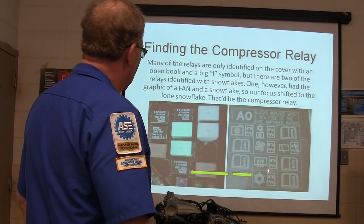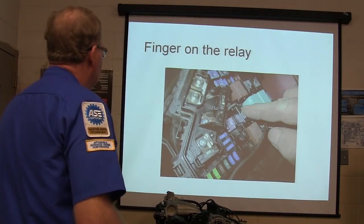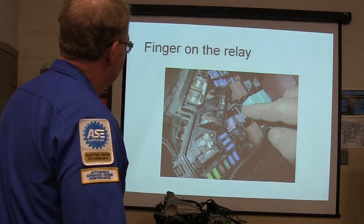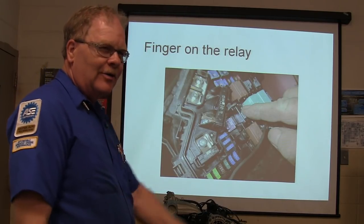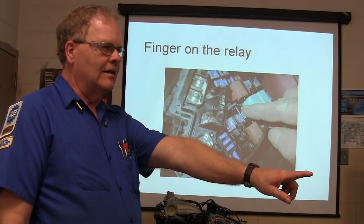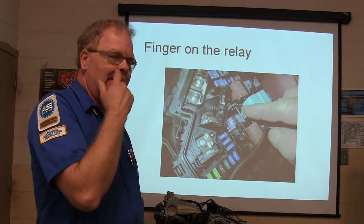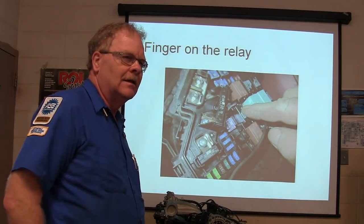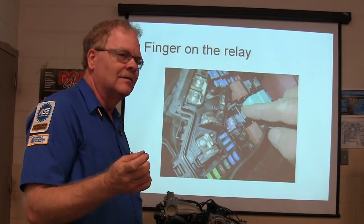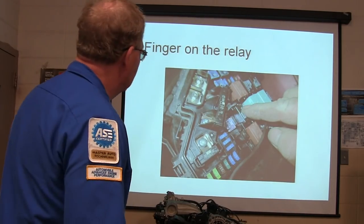Okay, so this is going to be our compressor relay. So now what are we going to do? We put a finger on the relay. What we want to know is, do we hear it click? When we turn on the air conditioner, do we feel the relay click? Now, if the relay clicks, does it mean the relay is good? All it means is that the coil is able to close the contact, but it doesn't mean the contacts are able to carry any current, right?